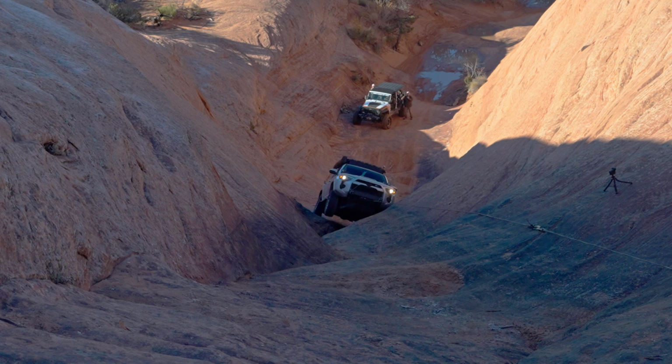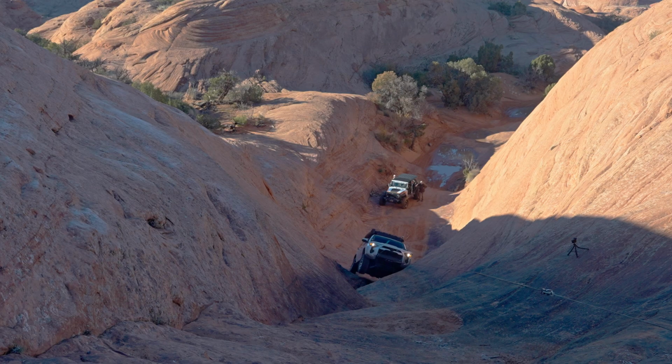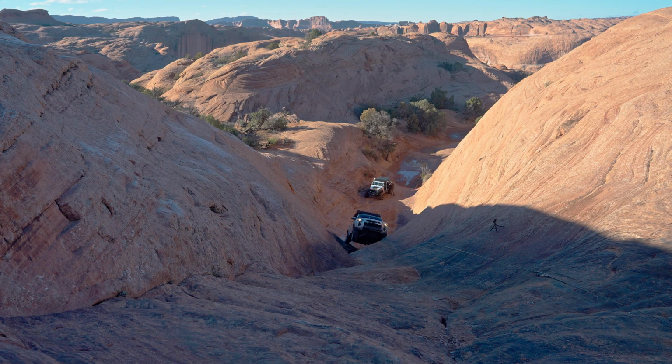Hell's Gate is known for being a make-or-break obstacle here on Hell's Revenge. We've seen lots of rigs make it up this obstacle, but also have seen some push too hard and fail catastrophically. That's part of the challenge, learning when to push and when to pull back and get some assistance.